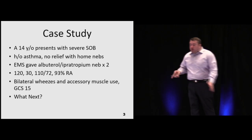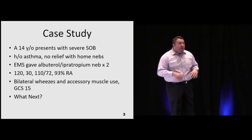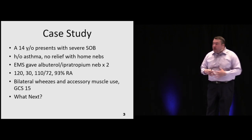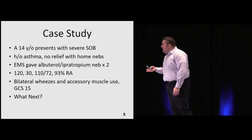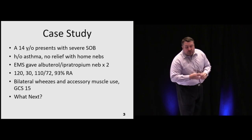So we've got a 14-year-old who comes in with severe shortness of breath, has a history of asthma, no relief with home meds, something we commonly run into. They've had two or three of their nebs at home. EMS went ahead and gave an albuterol ipratropium neb times two, so now she's had roughly five nebulizers.